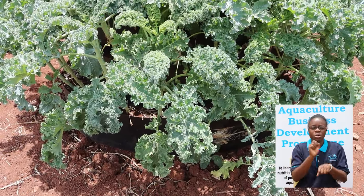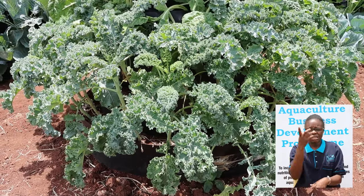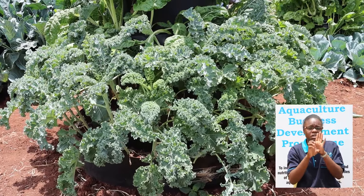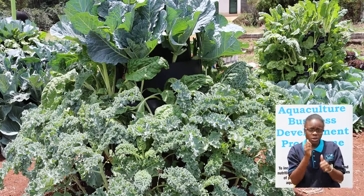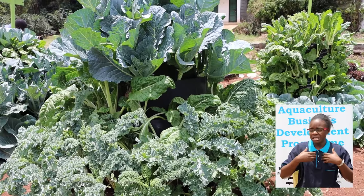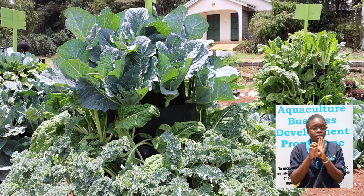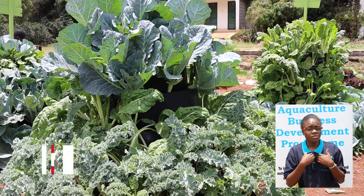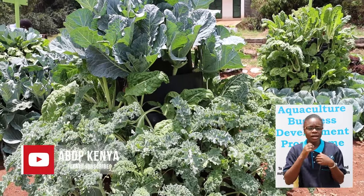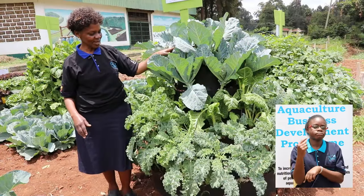You can grow your vegetables. You can grow the exotic vegetables, the local vegetables, or fruits like strawberries. Fruits that don't require a lot of space, or that are not very deep-rooted, like the fruit trees that are big. This particular one, we have planted the curly kales. We have spinach. We have kales or sukuma wiki.